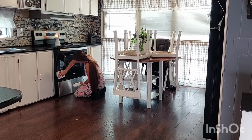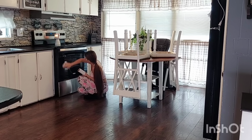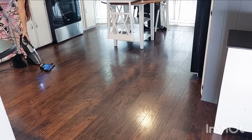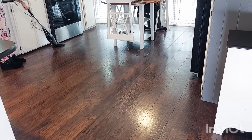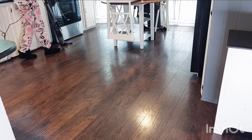I'm trying to stick with this table. My husband tells me, you know, we gotta find one and stick with it, but I just cannot make up my mind and I cannot fully commit. But for now, we still have the table. This is the longest I've had a table since being here in our mobile home.